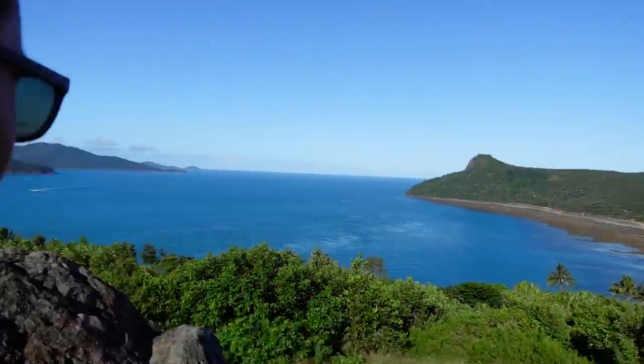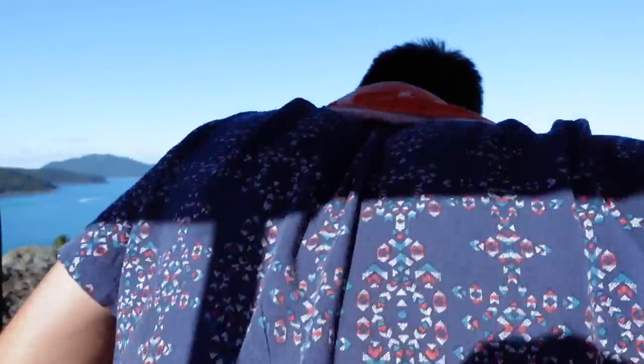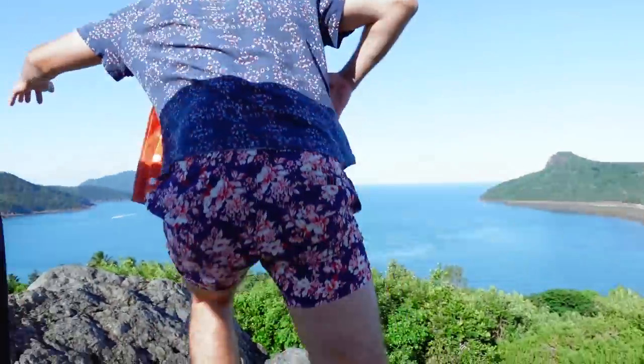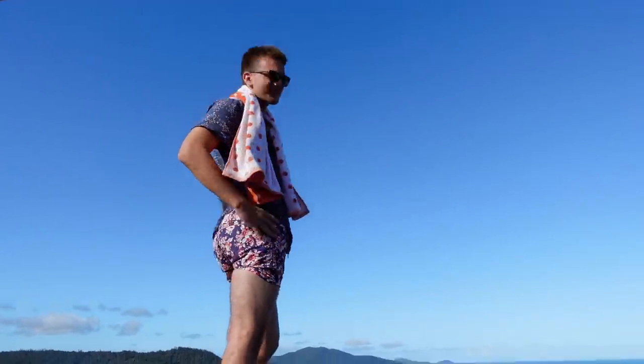This is a much better view, basically the same thing, though. And what I can do is step directly out of my buggy onto this rock and basically do the same thing. Oh my gosh, how tough was that walk? Wow. On top of the mountain.